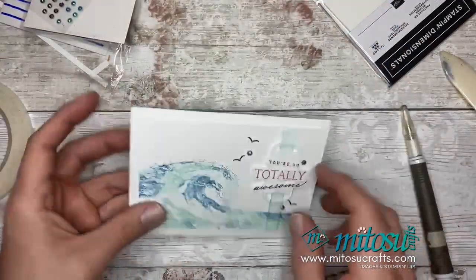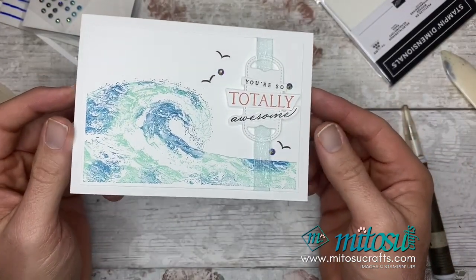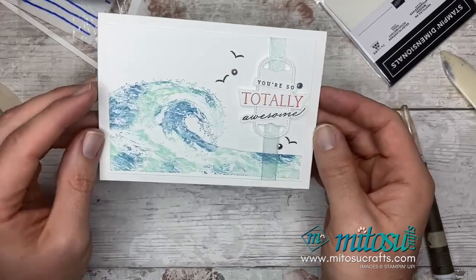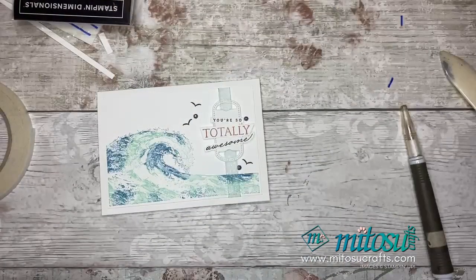There is card number 2 for you, using the lovely Waves of Inspiration stamp set from the Waves of the Ocean bundle. Sweet. Again, it says too many waves. And there is card number 1.